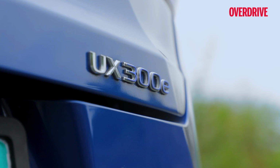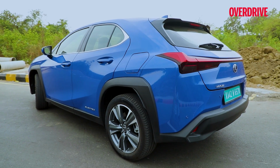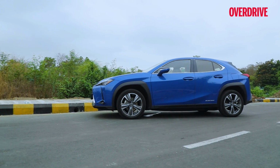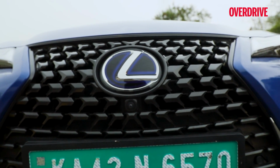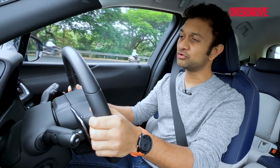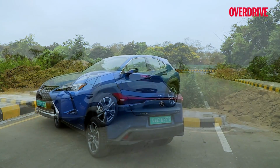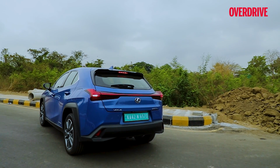Lexus and Toyota have a rich history of building hybrids, and the UX300e is actually based on one of their ICE/hybrid models, the UX. Now, this is smaller than the NX in the brand's lineup. It's based on Toyota's TNGA-C platform, or GA-C for short, and it essentially shares its platform with cars like the Prius, the C-HR, and the Corolla Cross abroad. Lexus is also toying with the idea of introducing the hybrid UX in India, but I think it's the electric that's more interesting.